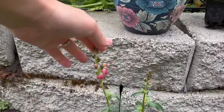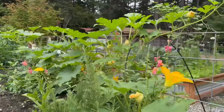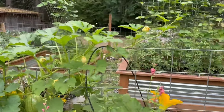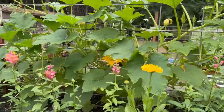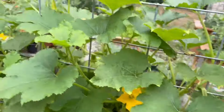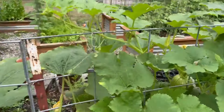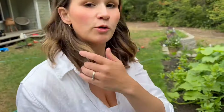See, these snapdragons are blooming. I'm so thrilled about that variety that I got. It is really just such a beautiful pink. And then the calendula and some more of the snapdragons. But we do have 1, 2, 3 pumpkins. Oh, just kidding. 4. I know the boys are going to be very excited about when it comes time to harvest our pumpkins.